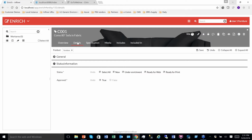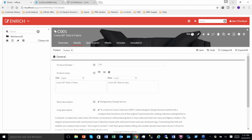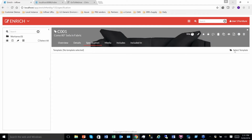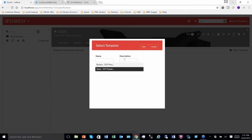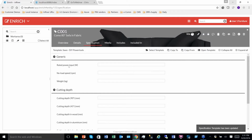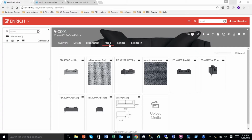Another concept that we have, in addition to just metadata and taxonomy, is something called specifications. A specification really allows you to add a template. I don't really have anything specifically for a couch, but if I'm selling, for example, power tools, I can have a specification that is specific only to power tools. If I'm dealing with weights, height, capacity, and all sorts of dimensions, I can start applying templates for every product I have. And then I also have something called media, and that's really your digital assets.